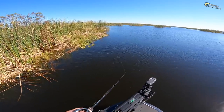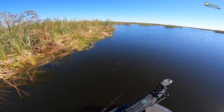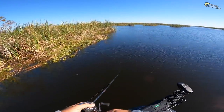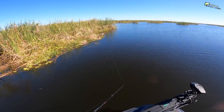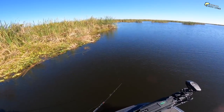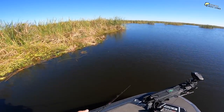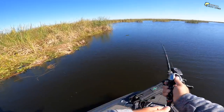What I'm gonna do with this bait here is just reel it kind of steady and slow, nothing too fast. You want it to look like a bait that really doesn't know there's a fish behind it. If you reel it too fast, they don't seem to react to it very well. And you can pause it every once in a while. It has a neutral buoyancy, which is nice, so you can get right next to some cover and just pause it for a split second.